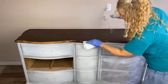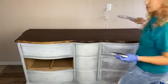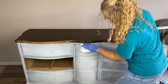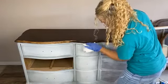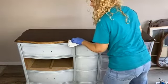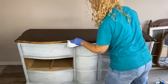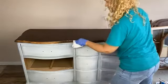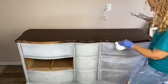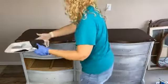If you've got a piece of furniture that somebody has used a bunch of Endust or Pledge or something like that on, you need to wipe that. It's an oil base, so you need to wipe that with mineral spirits anyway. You can usually tell if there's a wax buildup though. Just making sure that I get this edge nice.